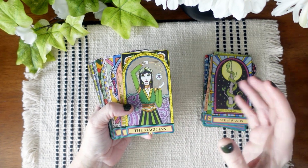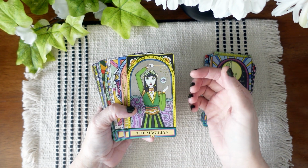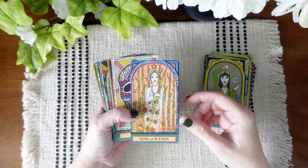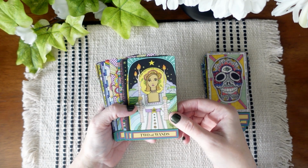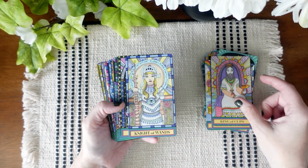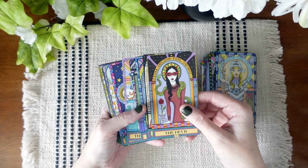So sometimes they're a little hit or miss, but like the Magician with power, action, skill, power's on there twice, action's on there twice too. I never noticed that. Some of them really, really work. And some of them are like, yeah, maybe, maybe not. But the great thing is because they're just kind of worked in there, it's really, really easy for me to just ignore them when they don't align with my own reading style.